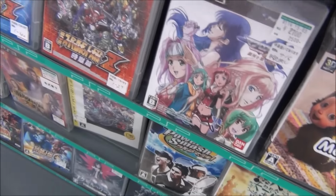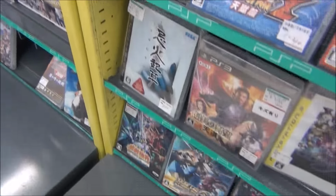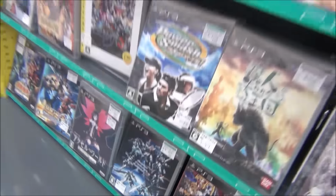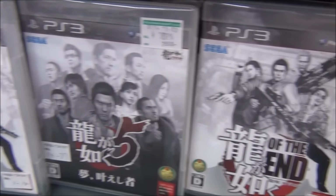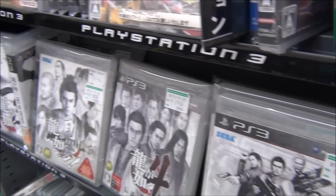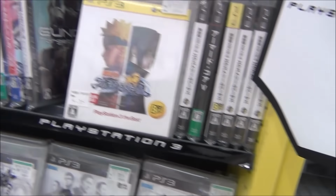As you can see here, plenty of PS3. Usually priced pretty well. I'm not the aficionado on PS3, but I do like the Yakuza series, and this is a nice big lineup of Ryu ga Gotoku games, which is very cool.